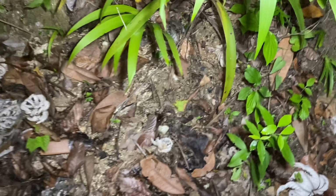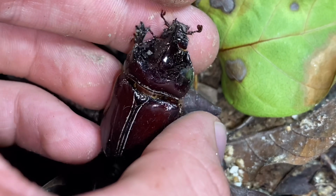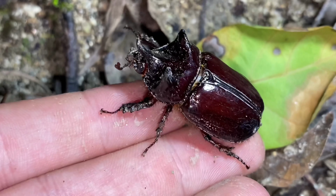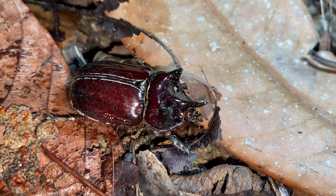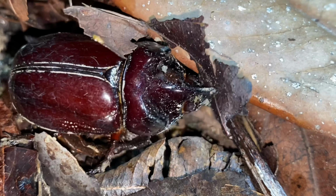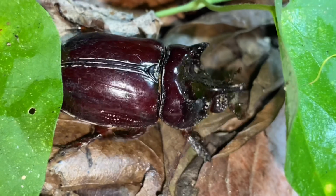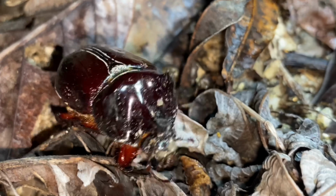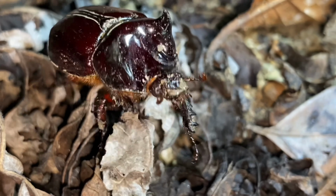We have another male ox beetle sitting in the leaves down here. So we've run into another quote-unquote perfect male. Often what you find with these dynastids, or more specifically Rhinostomus beetles, is when they exit the pupa or develop in the pupa, the horns become slightly misshapen, and then when they're adults, one of their horns may be pointing the wrong way. But usually it isn't by much, and I've only seen this once in an ox beetle.